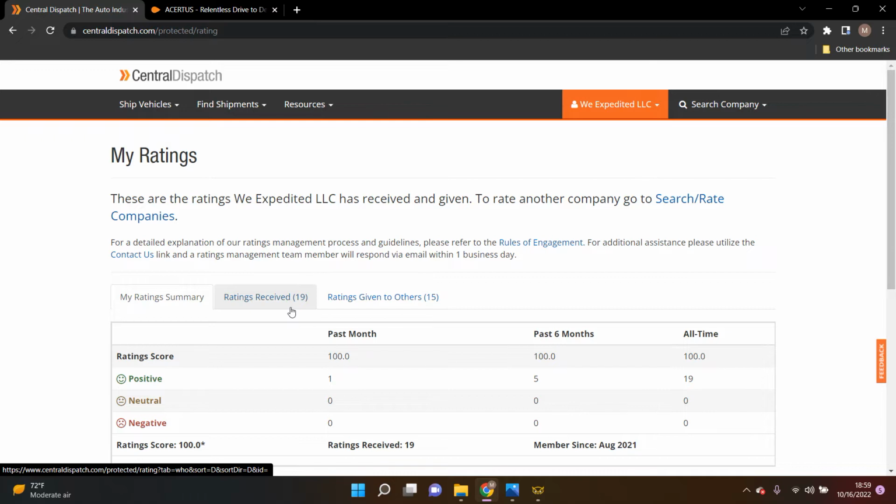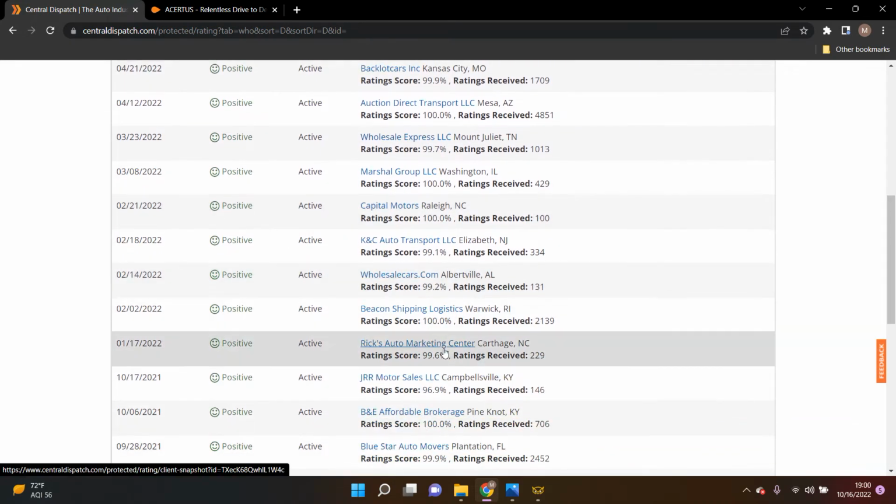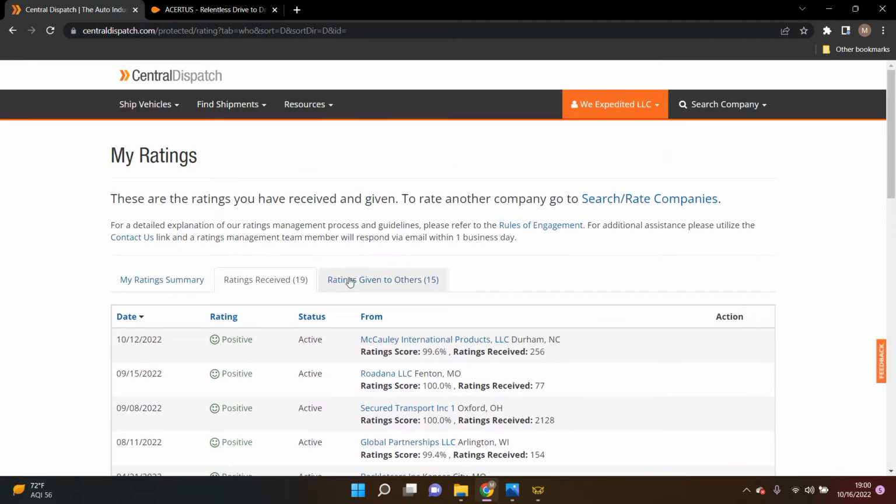They dispatched a car to me, and obviously it didn't get taken because I don't even know a car's dispatched. I'm not even on the road. And they put up there a no call, no show, or something of that nature as the reason for giving me a negative rating. I had to go through a process with Central to get that rating removed, send them an explanation and all that kind of stuff, but it got removed. But 19 positive ratings out of the companies that I've had.